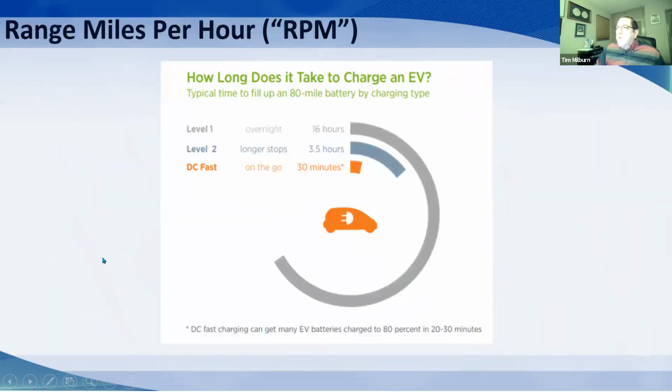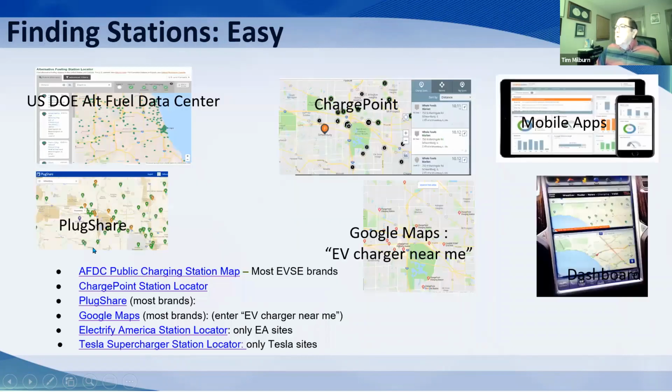And the other question that always comes up is how long does it take to charge? I've kind of alluded to that. So the level 1, if you want to put 80 miles in a battery overnight, it's going to take you 16 hours with a level 1. It'll take you 3.5 hours on a level 2 and half an hour on a level 3. This just gives you the picture of the importance of the 3 levels.